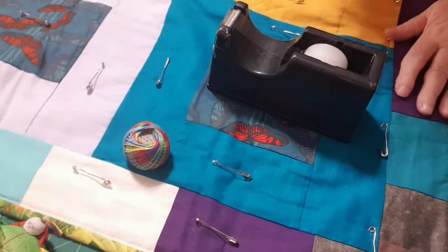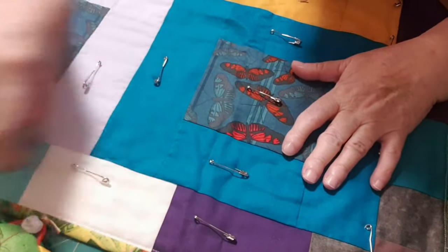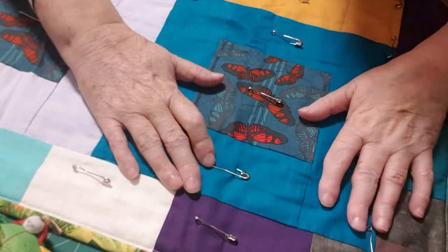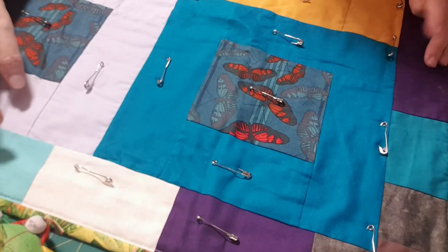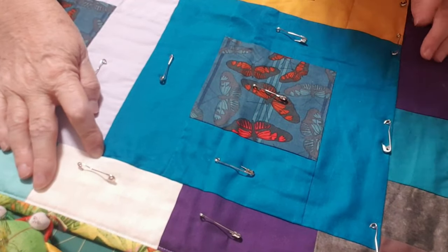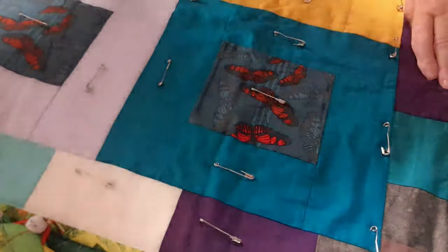So I'm going to do each block separately, I'm thinking. And I'm just going to do a nice grid. I like grids. It's like doing a map for me. So I'm going to go from here to here, which is the size of, no, sorry, from here, the blue. So I'm going to do from here to here. I'll just get my tape measure, hang on.